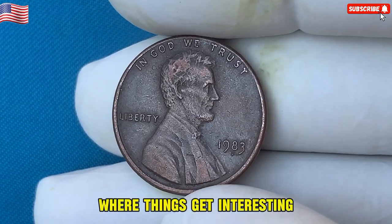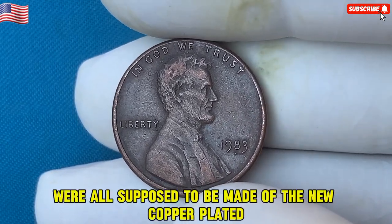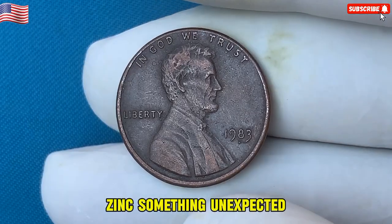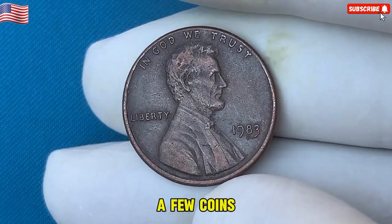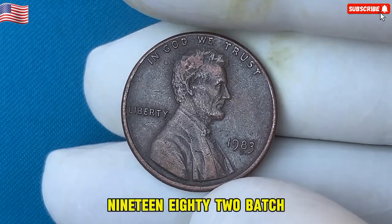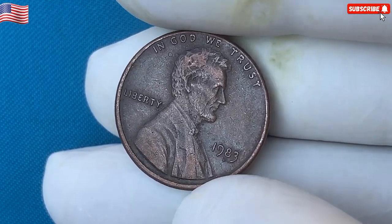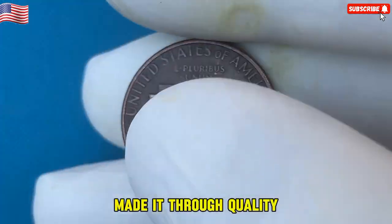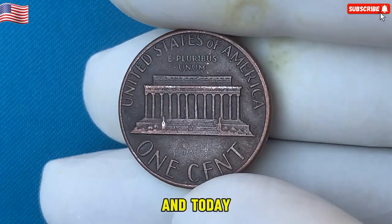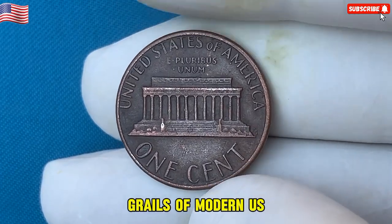But here's where things get interesting. Although 1983 pennies were all supposed to be made of the new copper-plated zinc, something unexpected happened. A few coins were accidentally struck on the old copper planchets from the pre-1982 batch. These weren't supposed to exist. But a small handful made it through quality control and into circulation, and today, those mistake coins are considered one of the holy grails of modern US coin collecting.